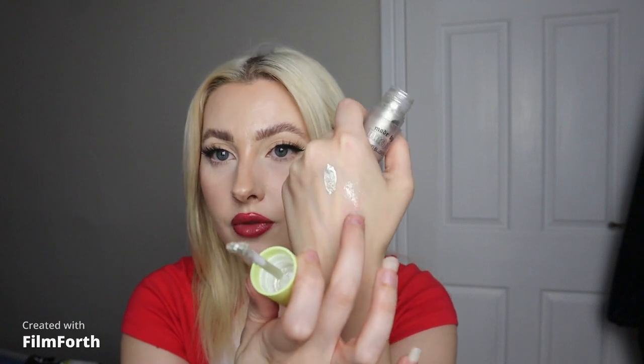So you can see just here I've patted it out a bit, and you can use it in different ways. I've seen people put in their videos that they put it on the lips, they put it on the skin, and they dust it everywhere really. I did do a little TikTok where I did that as well. But I do mostly use this on the eyes. I just think that it's gorgeous, and it really adds to your look as well.